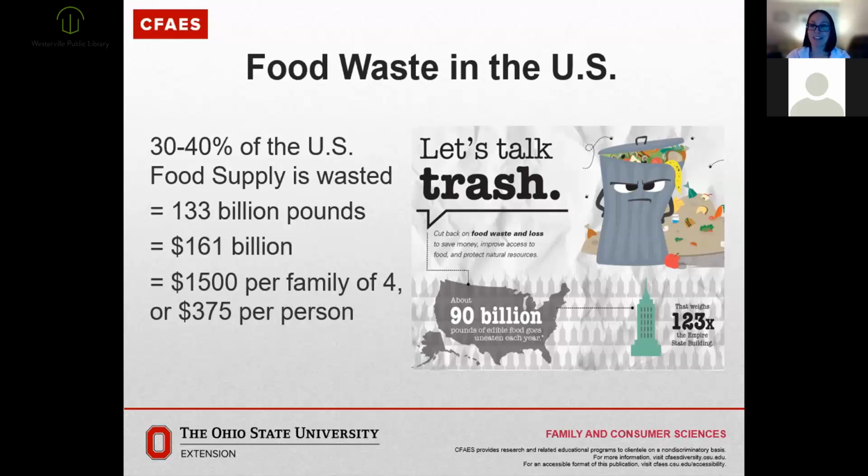And in Franklin County, nearly 1 million pounds of food waste arrive at the landfill each day. So that's about 5 pounds per resident per week. Even though we're doing better than the national average, it's still a lot going into our landfill.